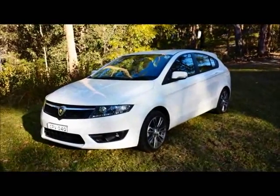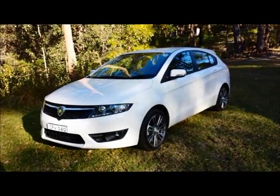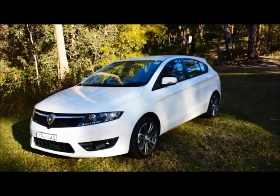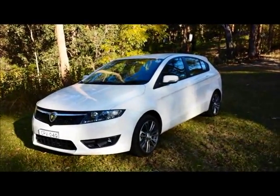In this week's edition we check out the Proton Suprima S hatch. The Suprima S hatch from Proton is a bit of a conglomeration. It has an almost Honda-ish front end, and at the rear a little bit of something that comes from either a Subaru or the Holden Cruze hatch.